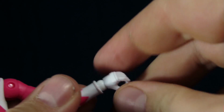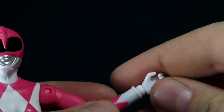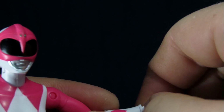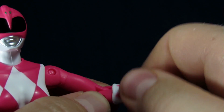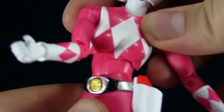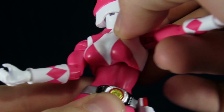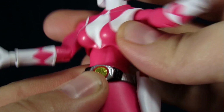But her hand can rotate all the way around and can move forward and back, and actually technically has like 2 points it could rotate, but you can only really do it at the one. Also has a rotation here at the wrist. Her waist can rotate mostly side to side. Can't really get all the way around because the molding here for around her chest gets in the way of that.